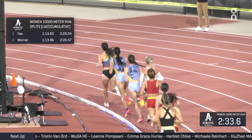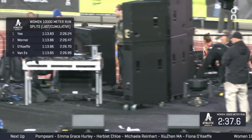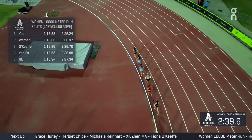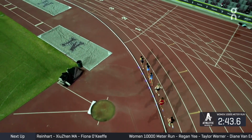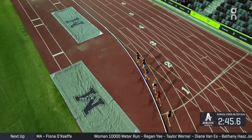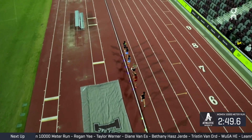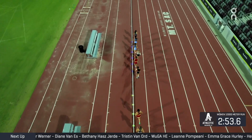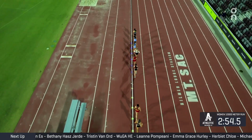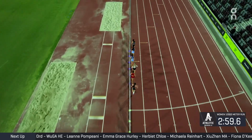Another notable athlete in the field here, tucked in right behind Fiona O'Keeffe, is Diane Van Es. And she doesn't have a world-beating 10,000-meter track time to her name, but she has run 15:07 for the 5K on the track. And she won the Dutch 10K Road Championships this year in 30:29. So that's a formidable performance there. Formidable mark. Yes, very much so.